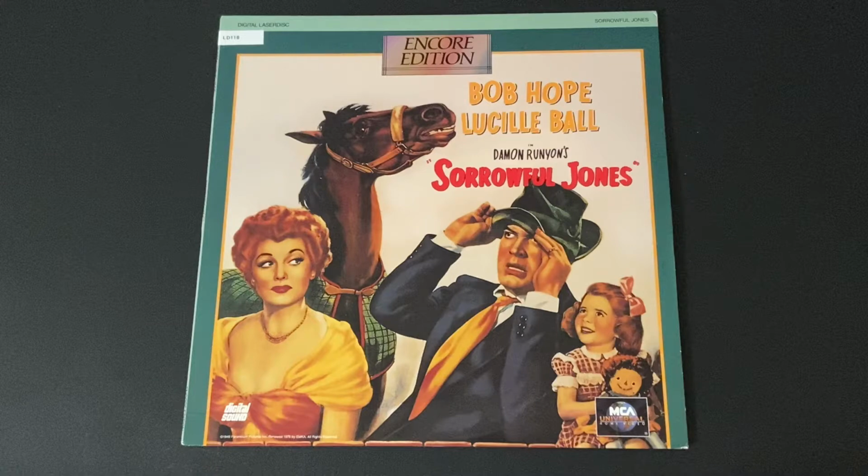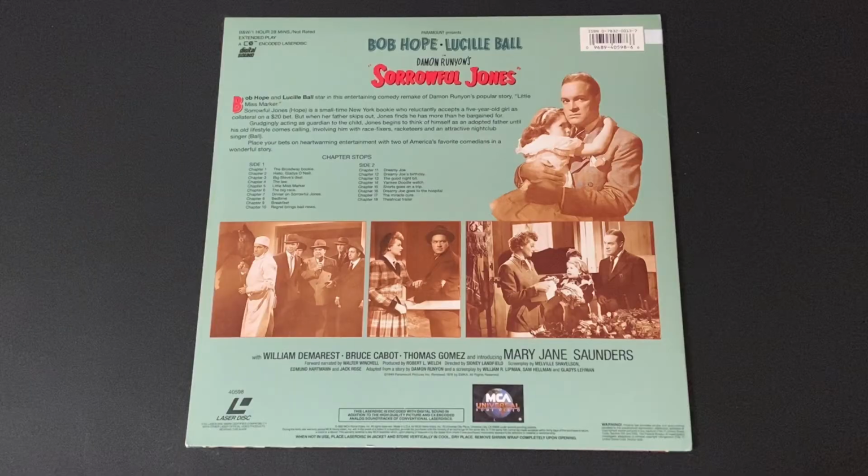I've been trying to see more of Bob Hope's filmography, so this just looked like an interesting disc to try out. And as an Encore disc, it has the all-important nice digital sound moniker, this being a 1992 pressing, once Universal decided that digital audio was important, and thankfully started including it on all their titles. So as you can see, it's a fancier rear jacket, it has actual chapter stops for the two sides, and does include the theatrical trailer.